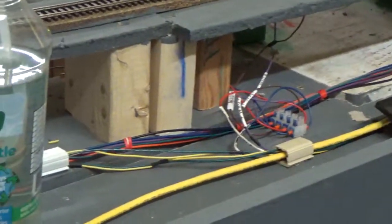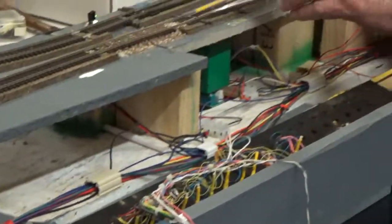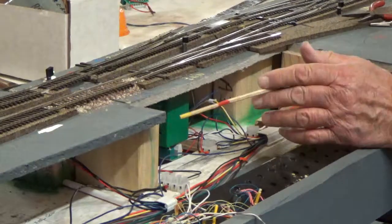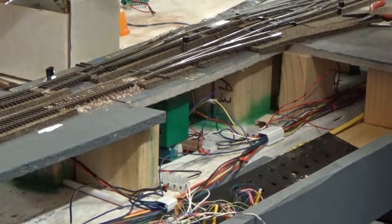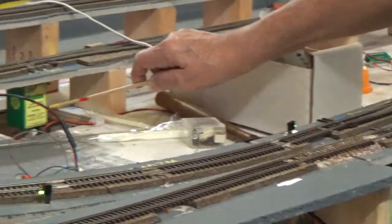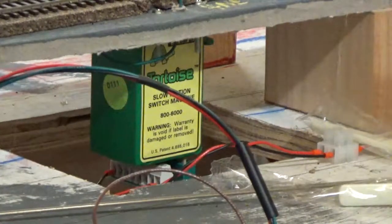This is a turnout motor. This is what actuates the turnout to move open or closed. It's called a tortoise. That's the name of it. In fact, the camera can focus on this one. Can you get that number 4 turnout I'm pointing to? We'll show you one later, but that's a machine that's underneath there that operates the switch to make it change.